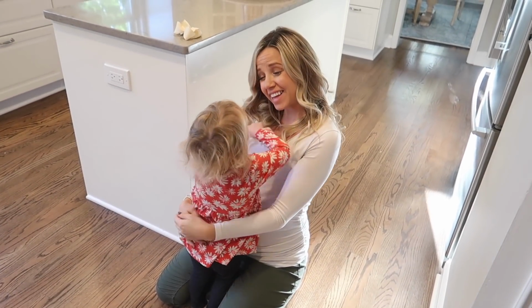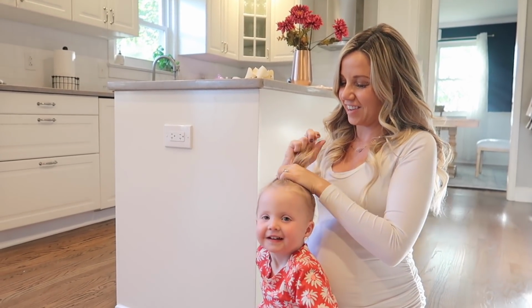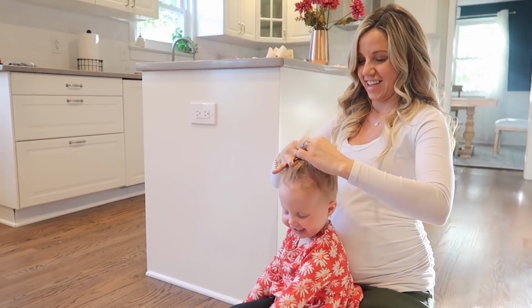Next up, it is time to get the kids all dressed and do Ella's hair. She is the sweetest girl in the world, and her hair is finally growing, so she loves getting it done in the morning.